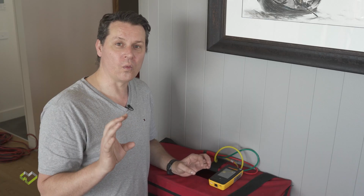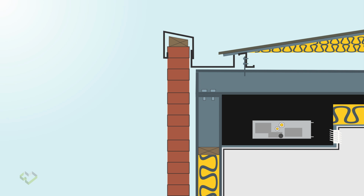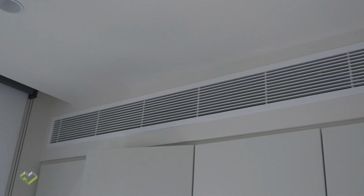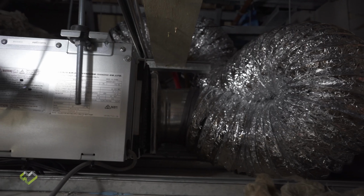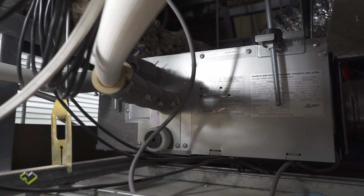Let's go and have a look why this is actually happening. As opposed to your conventional split systems, these air conditioners are designed to be concealed. In this particular circumstance, they've got grills connected to the living space of the home, but the air conditioners are not in an airtight environment. So the actual aircon outlets are shy of the actual grills. They're not airtight and connected to the grills themselves.